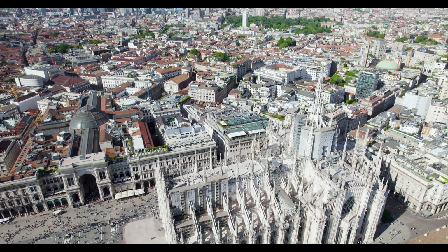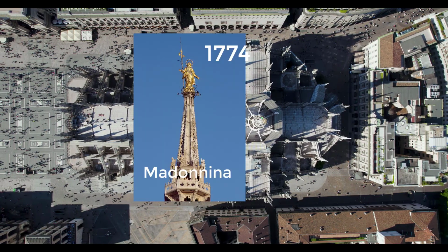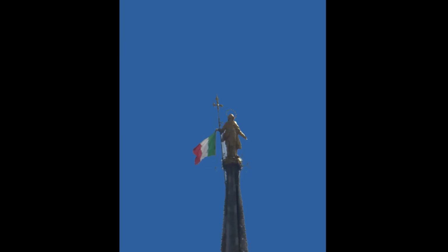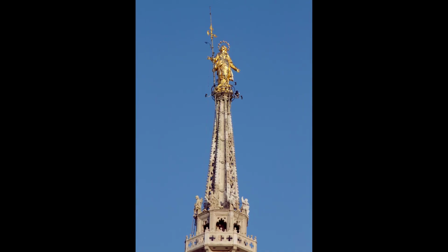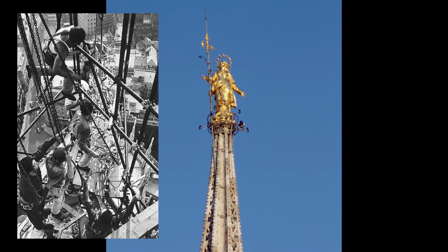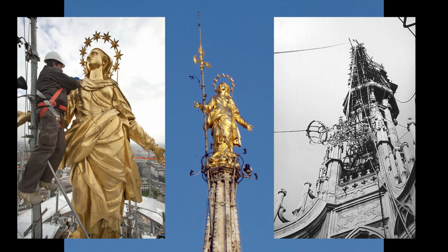Erected in 1774, the Madonnina, or Little Madonna, of the Milan Cathedral is the highest point of the church. The statue was designed by the sculptor Giuseppe Perego and cast by the goldsmith Giuseppe Bini to a height of 4.16 meters. The interior of the statue preserves a metal skeleton, which, having degraded in the 1960s, was placed in the museum and replaced by a steel skeleton.